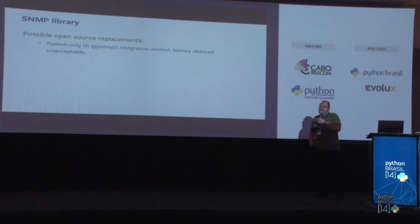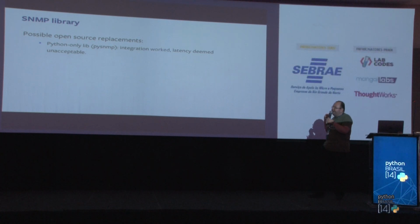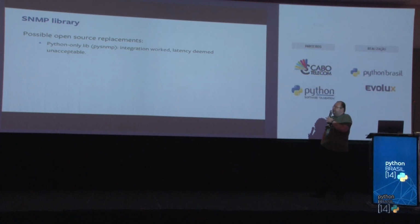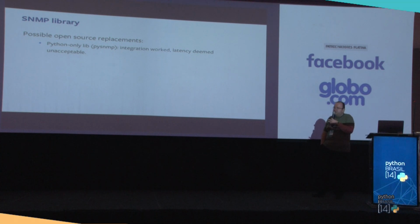We easily found an open source replacement for this. It was PySNMP, and if you need to use SNMP in your space, PySNMP is the way to go, at least for the beginning, because the integration is easy enough and the latency is acceptable. Well, it wasn't acceptable for us anymore because we got used to the low latency offered by a C layer. But trust me, it's not that bad.